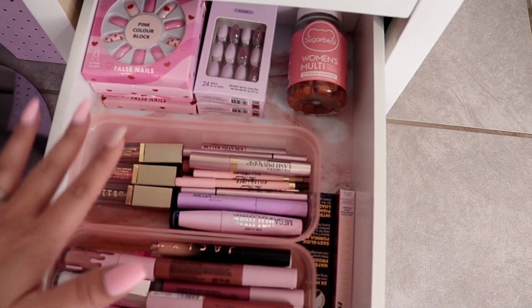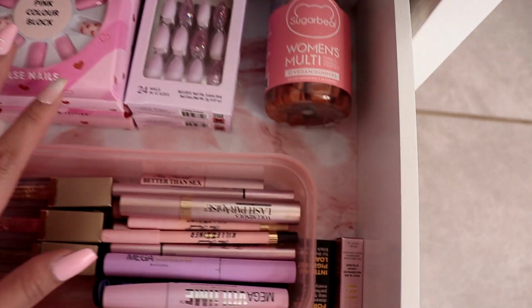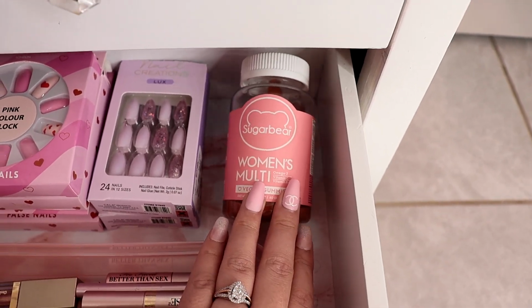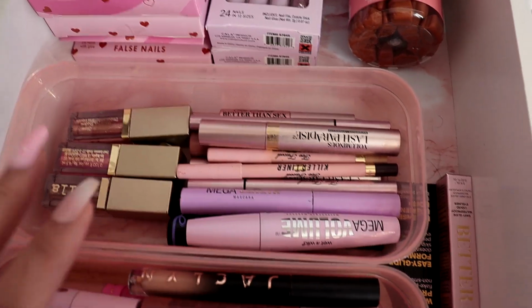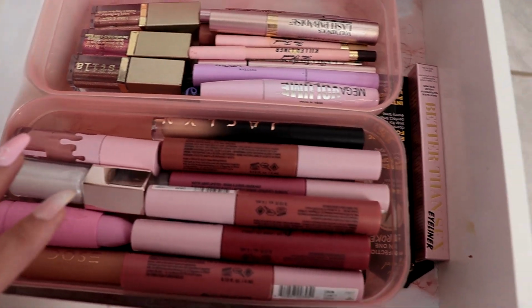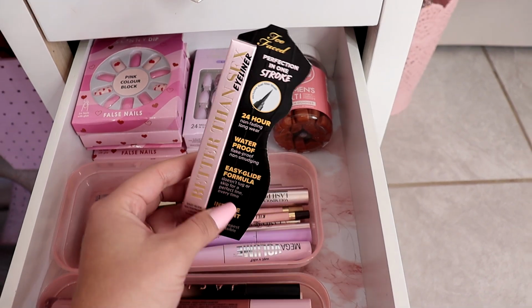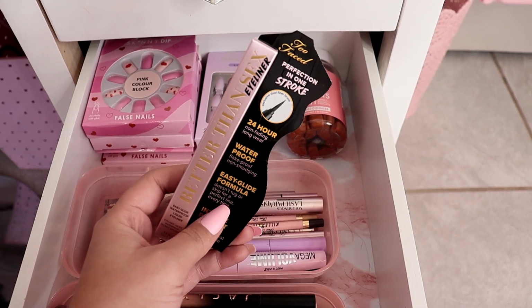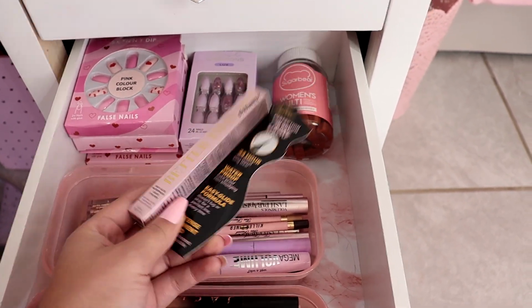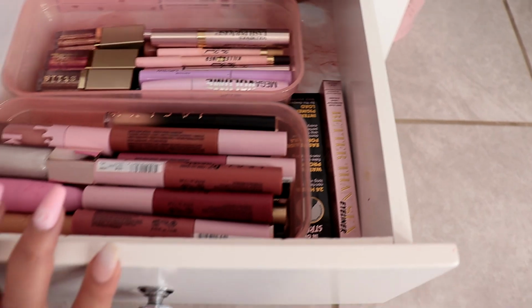So this drawer didn't really change. You guys saw it kind of looks the same because it was already organized. I just have extra nails here that didn't fit. I have Sugar Bear multi-gummies. I have all of my liners, mascaras, and over here I just have all my lipsticks. I have an extra Better Than Sex liner. This is probably one of my favorite eyeliners. They last so long. And I feel like I can do a wing in like 10 seconds with this liner. So if you guys want to try a new liner, it's not new, but it's just my favorite. So you guys should try that one. And so we have all that in there.